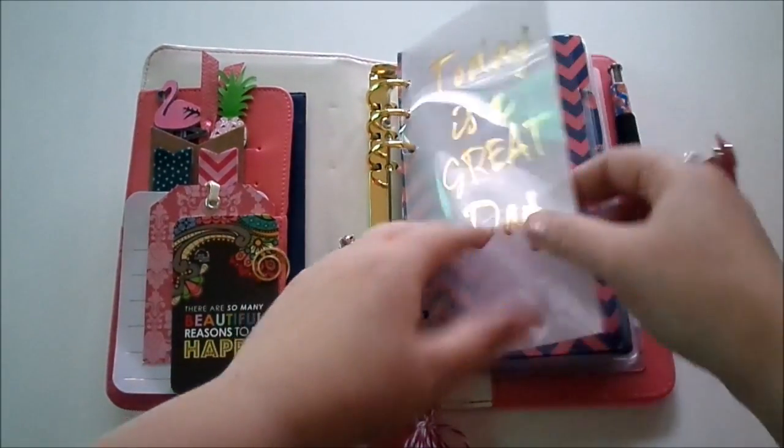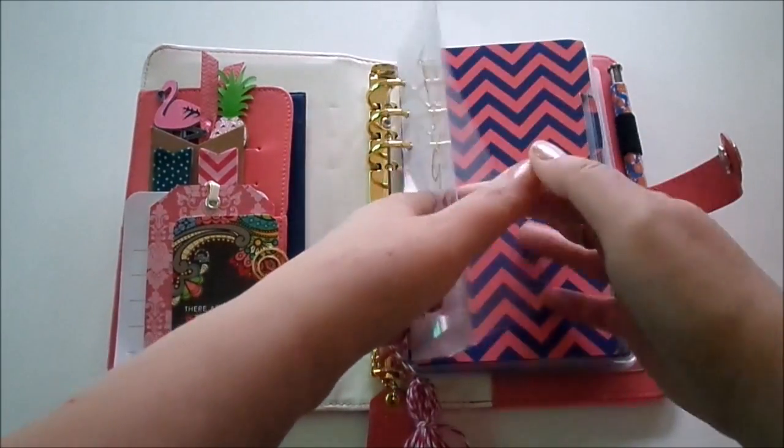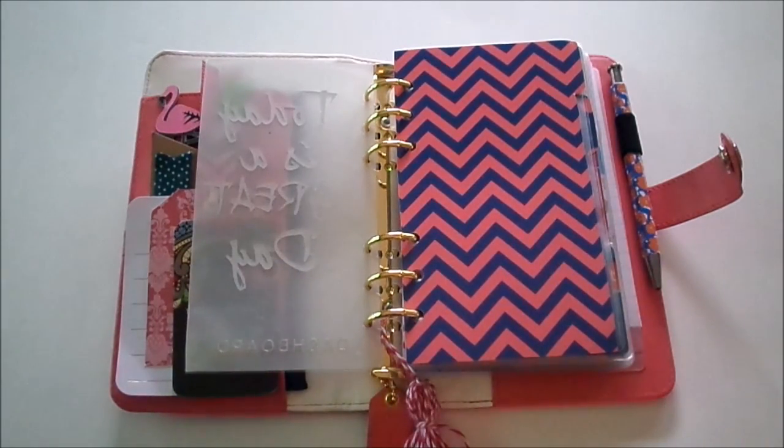And then I made myself some dividers. How I did this was I used photo paper, and I printed this pattern from digital paper that I found online. I don't remember where I got it, but if you search digital paper on Etsy, you can purchase a lot of different patterns right on Etsy. You might even be able to find it online. I'm not exactly sure. I purchased mine on Etsy, I'm just not sure where from.